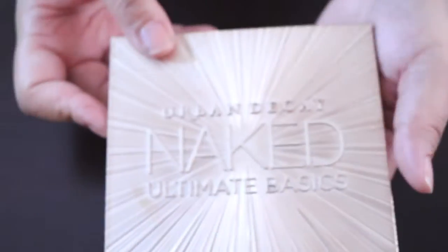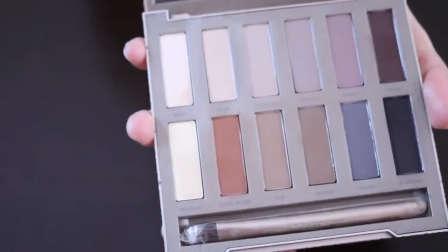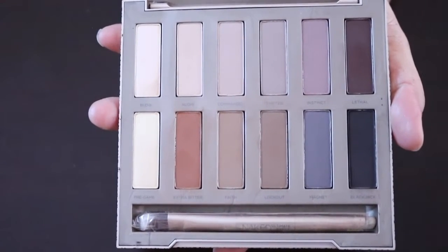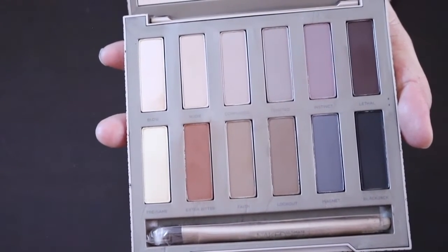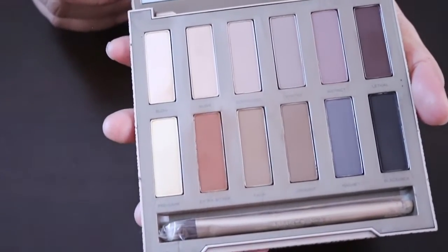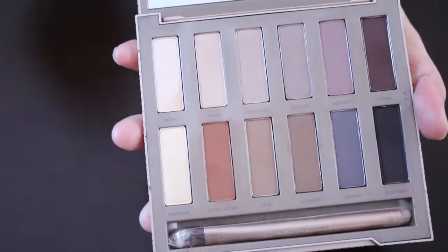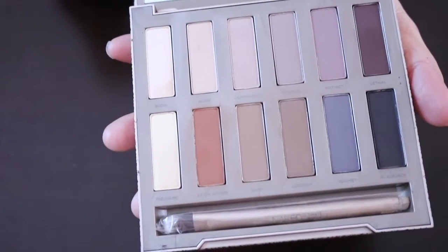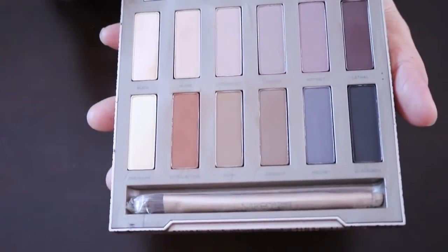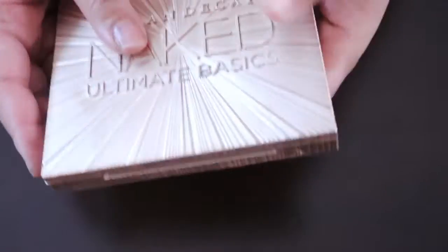Next up we have the Naked Ultimate Basics by Urban Decay. I ended up getting this palette 50% off about a year or so ago when Sephora ran the 50% off $50, and I got it for that. So I use this palette again, just like I used that previous palette, the LORAC New Necessities, to create transition shades. And if it's a palette that doesn't have any good transition shades, I reach for these two. So I'm keeping this palette.